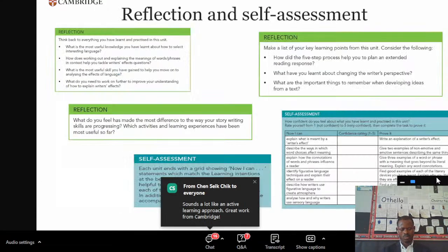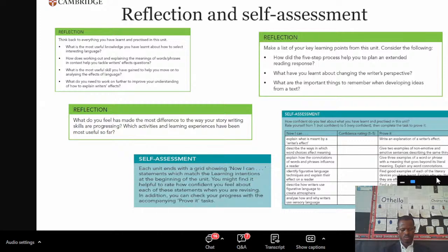So we also, in every unit, have reflection and self-assessment. And again, as I said, the Cambridge Learner Profile, reflective learning is very important. So we get them at certain times to think about, well, what have I learned? What do I feel confident about? What do I feel less confident about? And it's a way of getting them to go back and consolidate what they've learned.